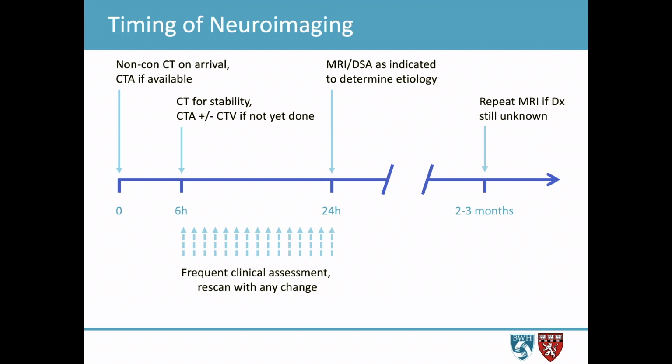At this point, if a CTA was not done or if there's concern for venous hemorrhage, a CTA or CTV can be done. And then looking at about 24 hours, you may need additional imaging. So during this first period, you're frequently assessing the patient. Oftentimes these patients are admitted to a neurointensive care unit. They're getting at least 1 hour neuro checks. If there's any change in exam, we're repeating a CT scan.